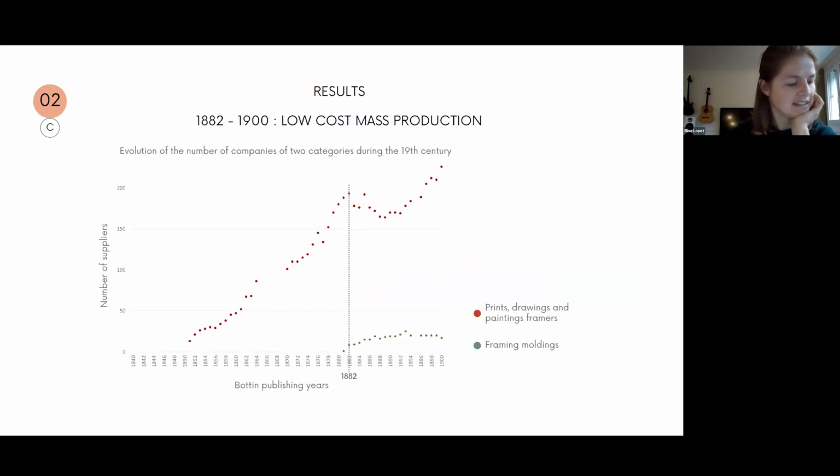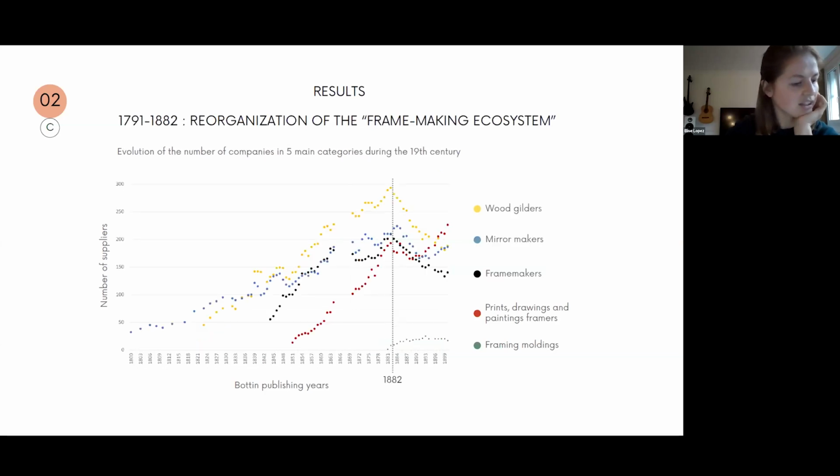Now, if you take a look at this diagram showing the evolution of the number of suppliers in each category over the century, what can we say? First, there's a clear general increase over the century, until the first French stock market crash in 1882. This is obviously due to the multiplication of art fairs, museums, the birth of the liberal system, and of new social categories.